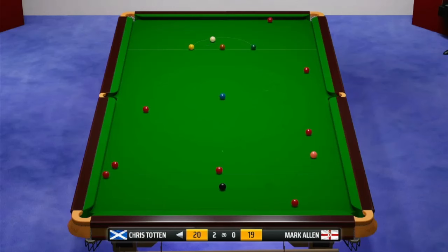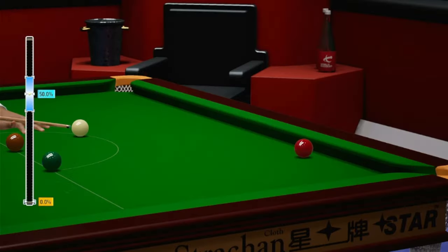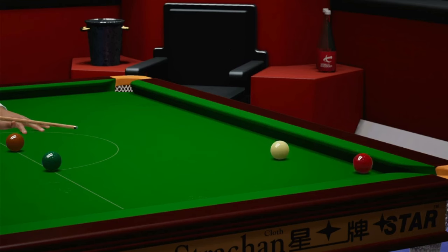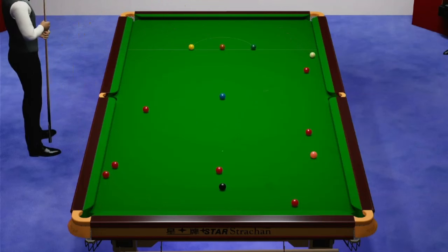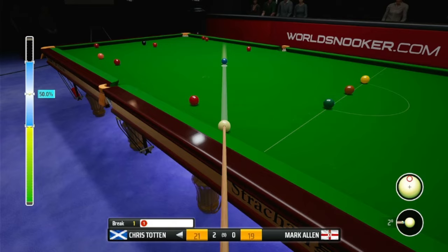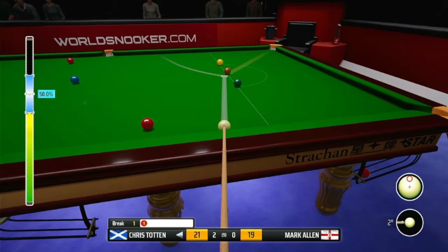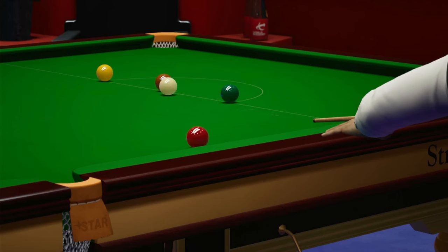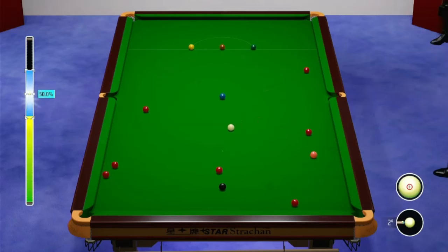He's elected to play on here. Well, he's looking at potting this into the right corner pocket. Beautifully done. Not really the level of control he was after there. Lost the cue ball a little. One. Well, he's taking it on to the left corner. Excellent pot. Simply wonderful. Five.